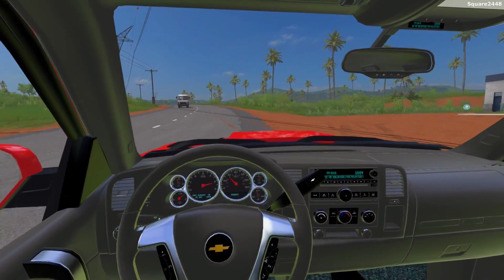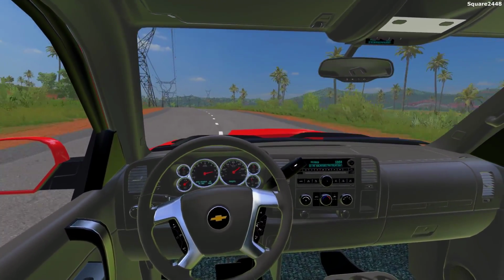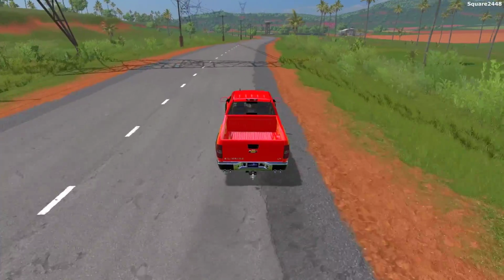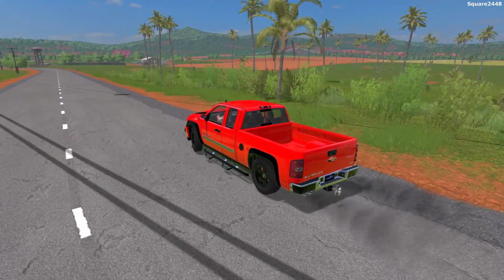And like we're saying, guys, this is very quick. We'll get over here onto the road, and let's open this up. You guys can see within seconds already up to 60, and that only took us seconds, and you guys can see maxing out at 120. Very fast, very loud in it. You guys can see quad exhaust out the back of this.